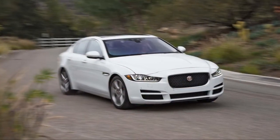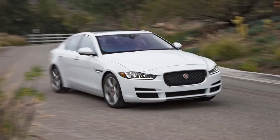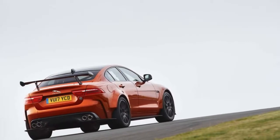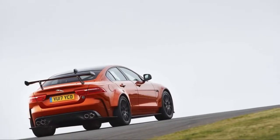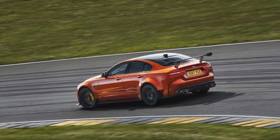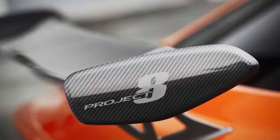Hand-built by the crew at Jaguar Land Rover Special Vehicles Operations, the 2018 Jaguar XE SV Project 8 is the very definition of a factory hot rod. Building Project 8 is more than just bolting on a few choice go-faster goodies, however.